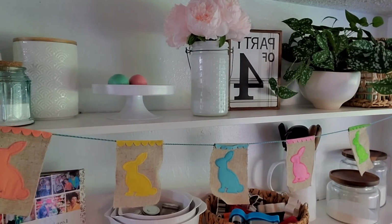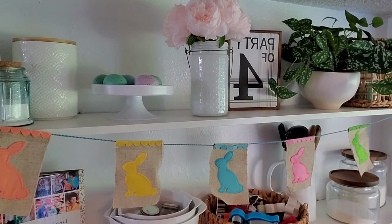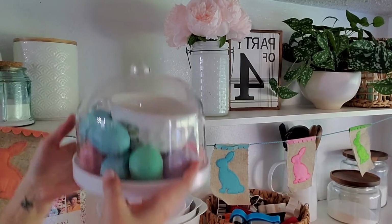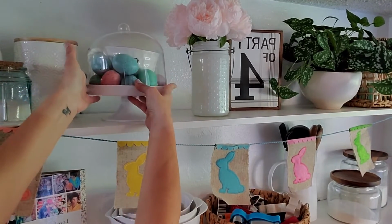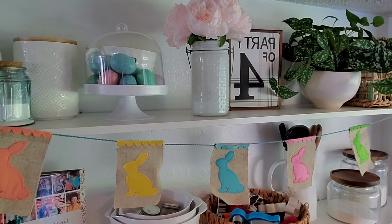But for now, we're just using, like I said, leftovers that I've had laying around from a previous home. This is the first time I have ever put out Easter stuff in this house, so not too shabby for just random stuff I had and not really prepared.